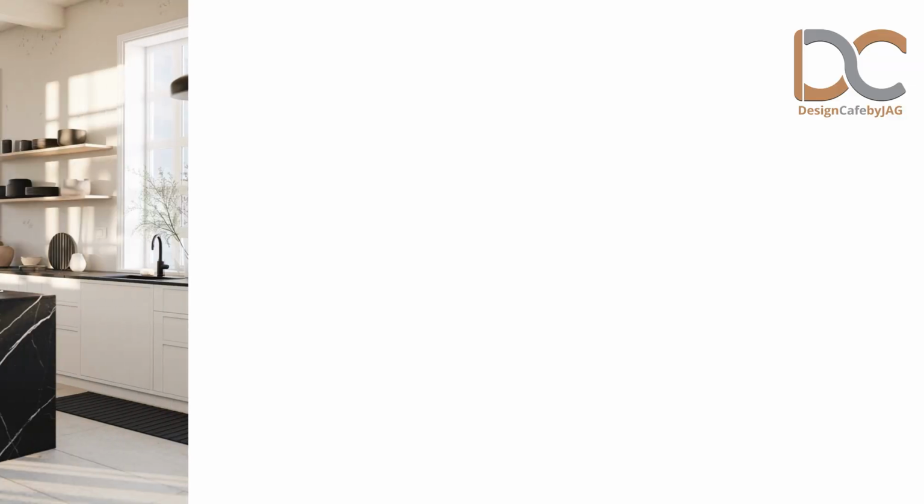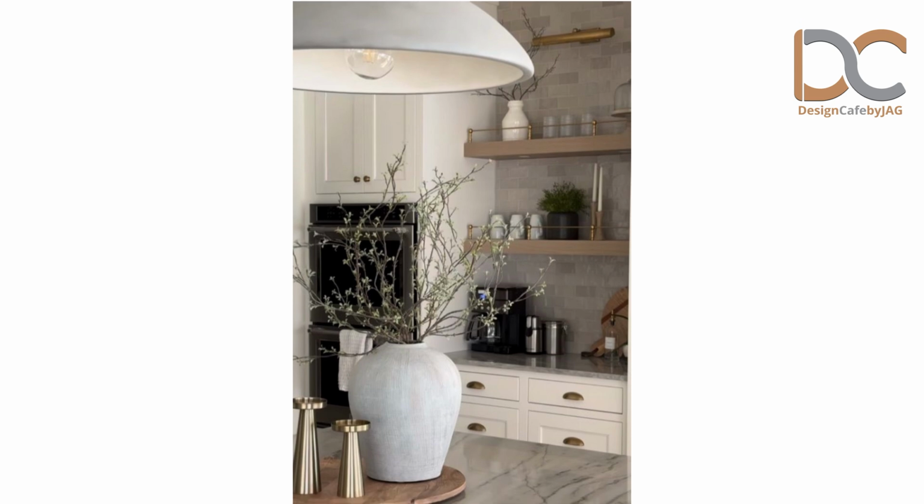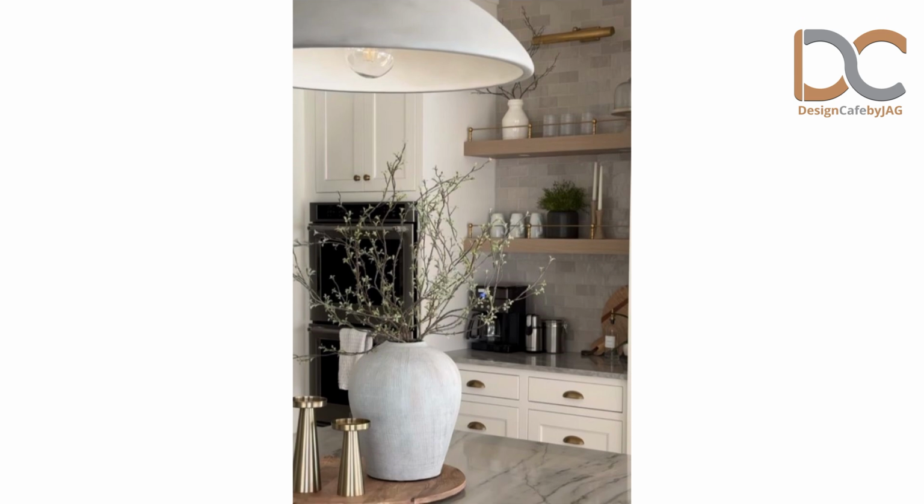If you have open shelving, if you guys remember the open shelving that I did in my home before I sold it, have beautiful dishes that you can display on this open shelving. Open shelving always adds the right touch to any space. So doing open shelving in your kitchen, if you have space for it, is beautiful.